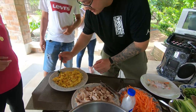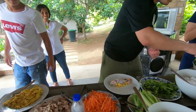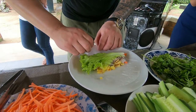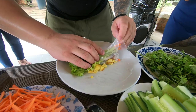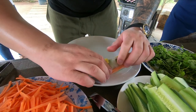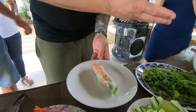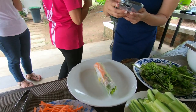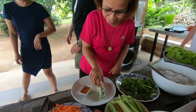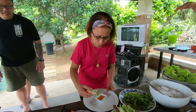Ayan like yung kakain. Okay. Lettuce. Put on top. Yes? So what you do... Umilaki na tayo lahat. Ano ba saya? Ikaw ka. Yan. That's for Tita. Thank you so much.